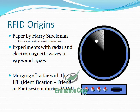Because RFID technology is not just one technology, but several technologies that all have similar applications, it's difficult to determine just one origin for it.